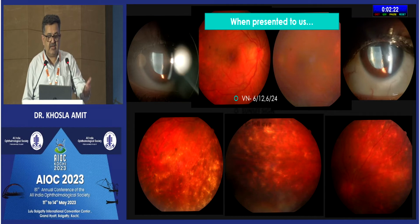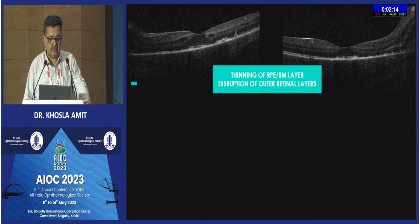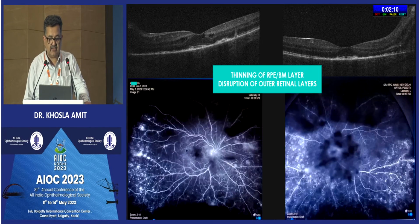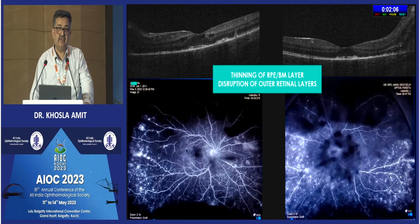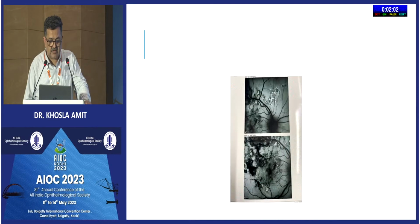So the child required more immunosuppression, and had already developed sunset glow. So it's already late. You need to increase the immunosuppression early. So we started the patient on adalimumab. The outer retina already had disruption. So we sent for a wide field angiography and you see how much activity is still present in the angiography. So we started the patient on biologics.